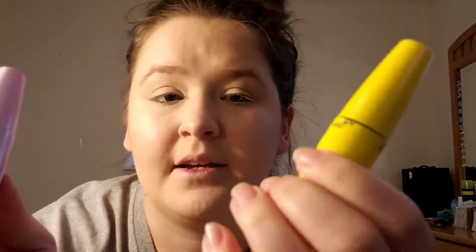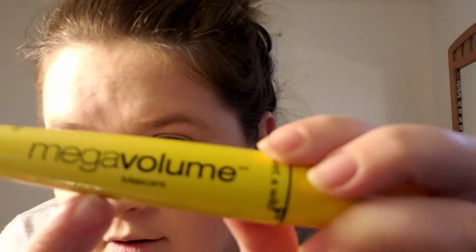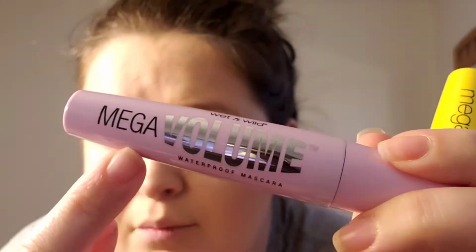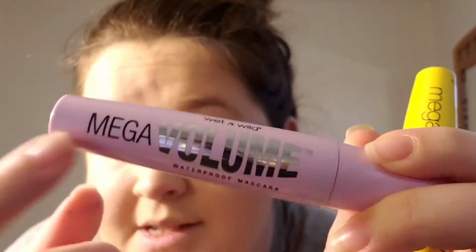Of course, then I was trying to look it up online to see if they have the waterproof and a regular version, and I can only find waterproof. And actually you can see it here. See here? Mega Volume Mascara. Mega Volume Waterproof Mascara. And I was hoping to find online where they had, maybe they have a waterproof and then the regular version. I cannot find it. Hopefully it appears to me one day. Maybe they just hadn't got it all out yet.